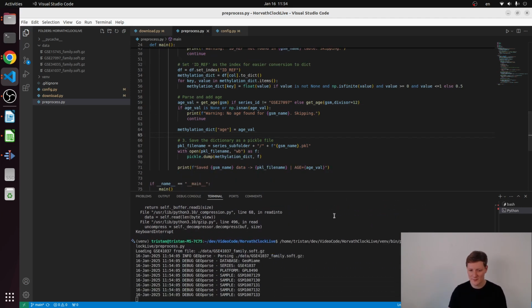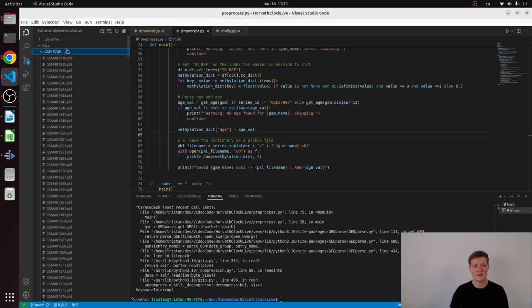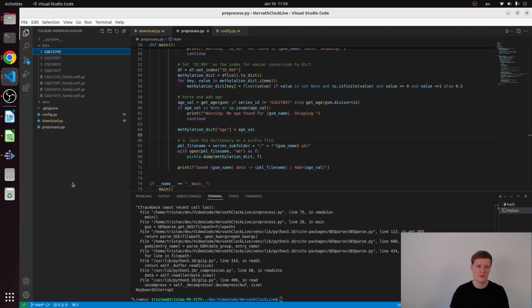So if we let this run, again, this will take some time. So I'm gonna shorten this by copy and paste. It will create a folder here for each data set, and in this folder is a pickle file for each sample, so each patient. Wonderful.